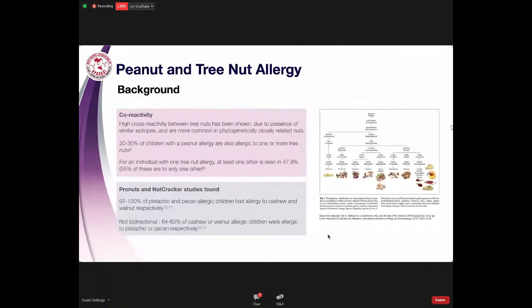We do know that there's co-reactivity. High cross-reactivity between tree nuts has been shown, and that's thought to be due to the presence of similar epitopes, and so it's found more commonly in genetically closely related nuts. I've tried to outline fairly briefly which nuts are closer to others botanically.